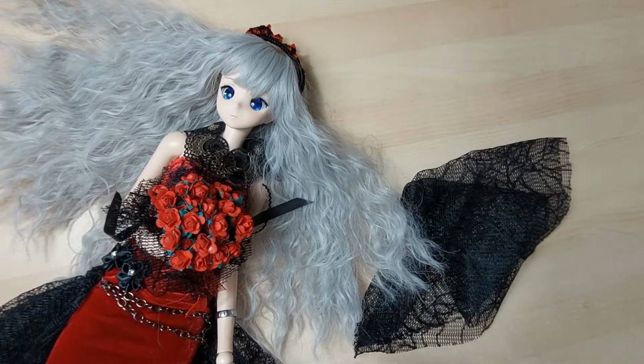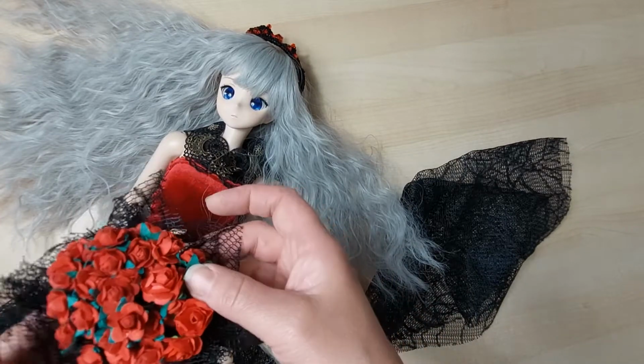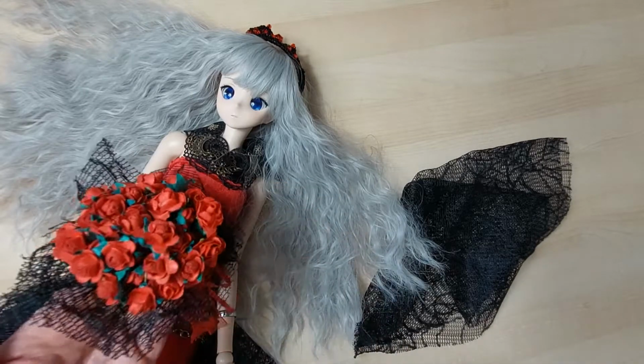This looks really odd. But again, because of her height, it's really difficult to do that. So I think what I'll do is I'll pick off the details as I go and we can have a little look. As I mentioned, we have a little bouquet of flowers. Now, these are just paper crafting flowers you can get off eBay.